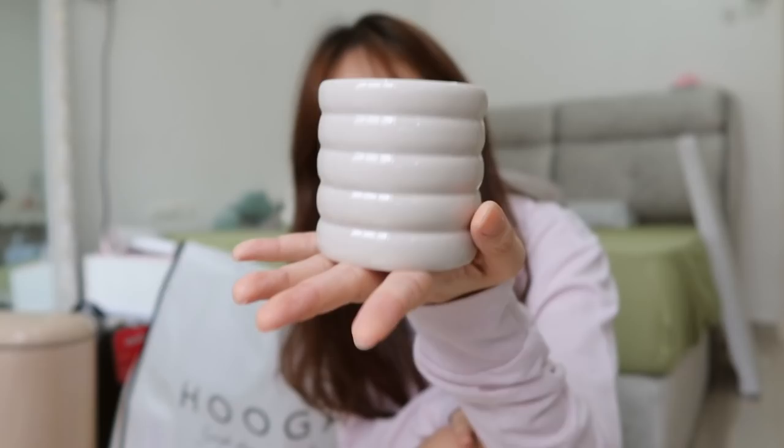space with these things. So the first thing that caught my eye were these unscented candles. I'm planning to use this as a planter after I finish the candle. And I also got two glasses which I thought would look cute in my vlog.